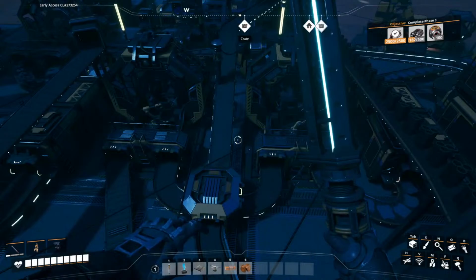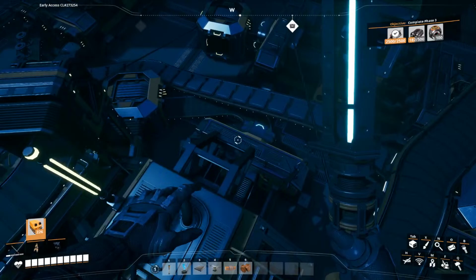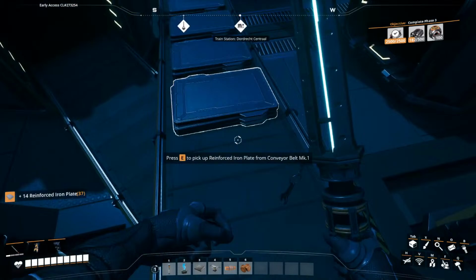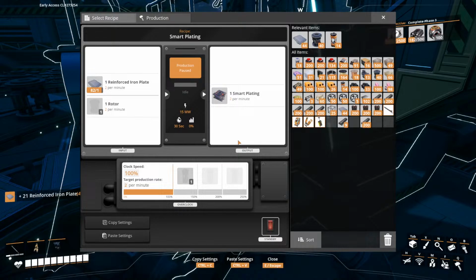All right, where do I have reinforced? Oh, we have so many of these reinforced plates. I gotta grab some of these. Are you a medium? I am an extra large. I know what you meant. Can't ever resist that, though. This was turned off for the smart plating, so I can actually just grab this whole stack. Cool.